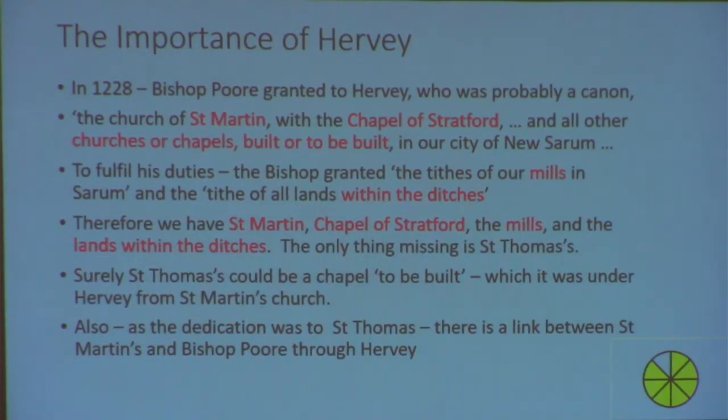Also, as the dedication of the new chapel was to St Thomas, there is a link between St Thomas, St Martin and Bishop Poore with Hervey, because Bishop Poore would be pushing St Thomas as hard as he could, and the way that he could do that was through Hervey and through St Martin's.